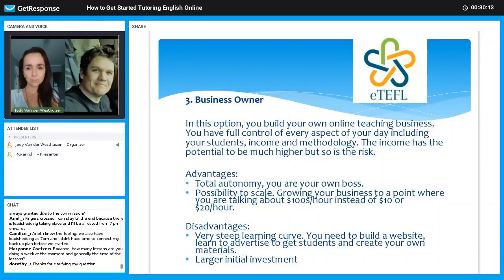But the disadvantages, like I said, are there's a very steep learning curve. I have started my own online business, and it takes a while to get to know all the systems that you need, and the things you don't need are more important, actually. So you need to build a website, you need to learn to advertise, to get students, create your own materials, and there's, of course, a larger initial investment involved.